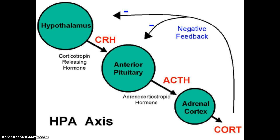So this is just one example of that HPA axis and how it's going to interact to give us part of our stress response, which is going to be important again in that fight or flight response, as well as at a basic level of our emotions, because certainly stress underlies a lot of our emotional responses.